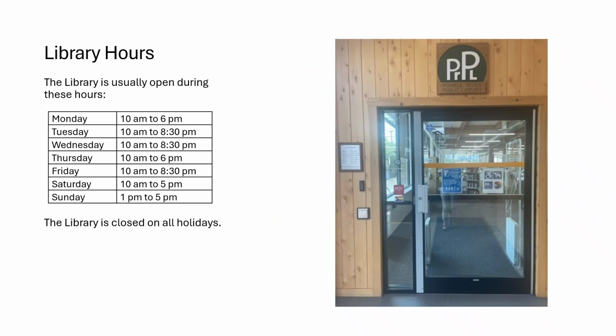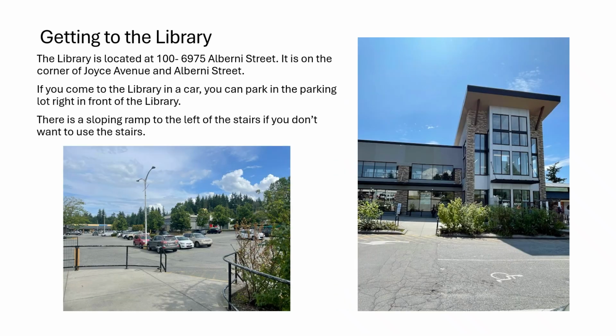Library hours. The library is usually open during these hours: Monday, 10 a.m. to 6 p.m., Tuesday, 10 a.m. to 8:30 p.m., Wednesday, 10 a.m. to 8:30 p.m., Thursday, 10 a.m. to 6 p.m., Friday, 10 a.m. to 8:30 p.m., Saturday, 10 a.m. to 5 p.m., Sunday, 1 p.m. to 5 p.m. The library is closed on all holidays.